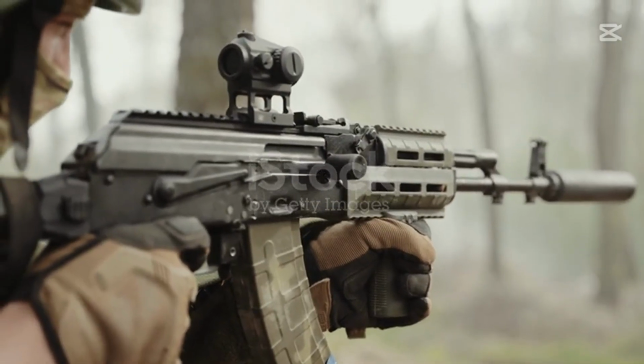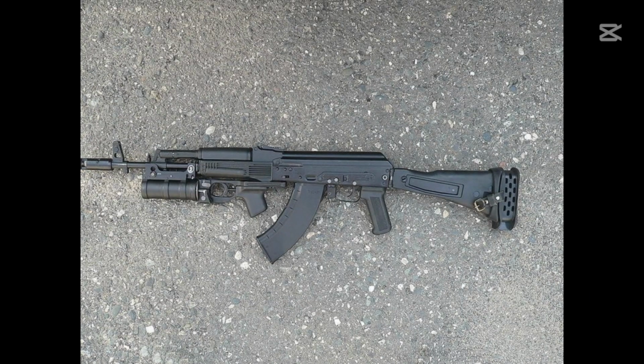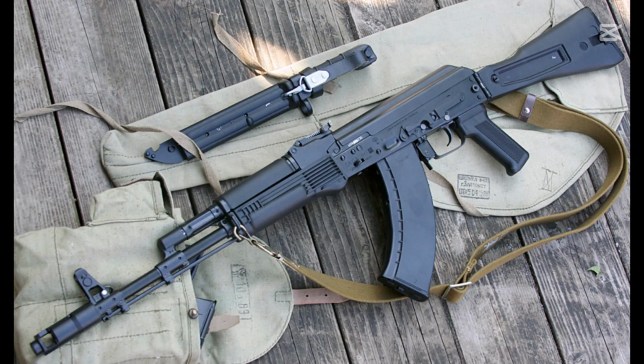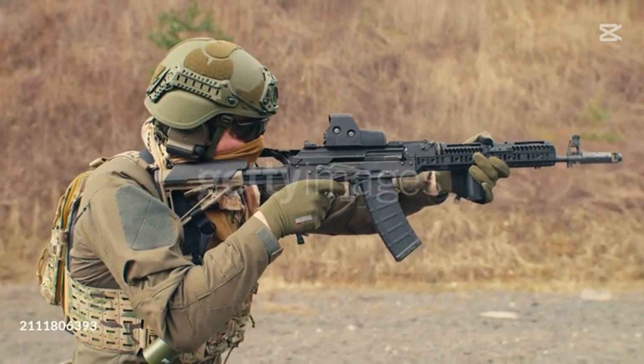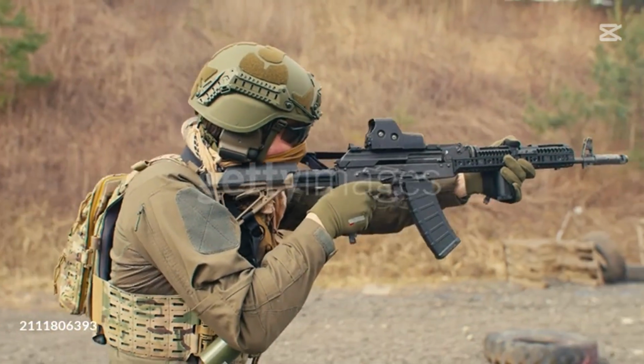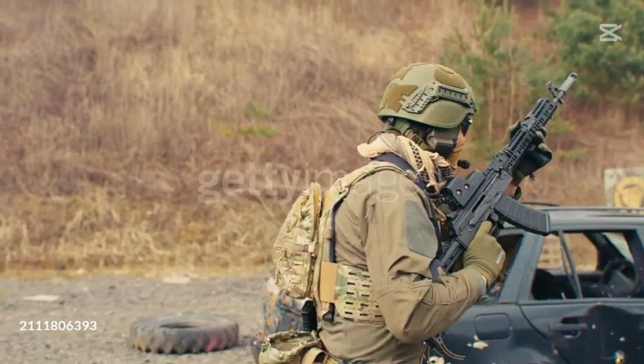AK-103, AK-12, and modern updates. In the post-Soviet era, Russia developed modernized AKs like the AK-103, essentially an updated AKM, and the new generation AK-12. These rifles feature Picatinny rails, polymer furniture, and improved ergonomics, keeping the AK relevant in the 21st century.